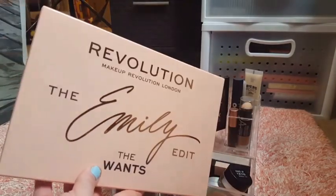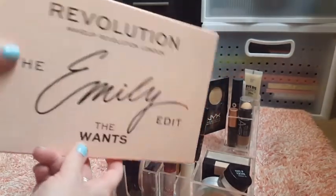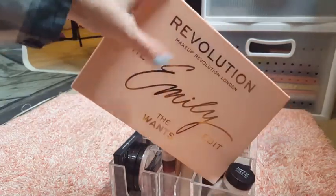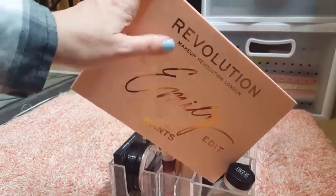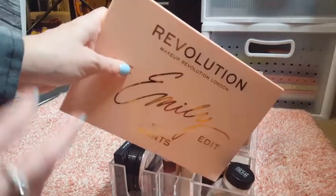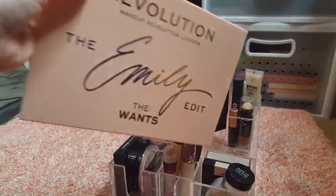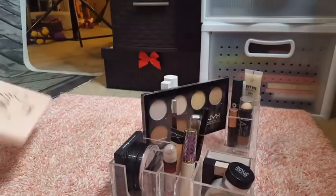This is the Makeup Revolution Emily Wants palette. Unfortunately, I did not get to play with this palette, so I'm probably going to put it back and maybe revisit it another week, because I have another palette in mind this week. I didn't even get to swatch them or anything, it's been a very crazy, busy week, and I did play with a different palette this week, so I'm going to put this one back, and like I said, we'll revisit it and I'll tell you more about it later.